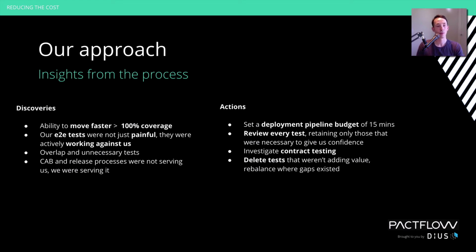And finally, we realized that the change approval board, or the CAB, was not really serving us. We were just serving it. And what we did was we showed that smaller changes were actually safer. And unfortunately, we had to do this by making it painful for the CAB to operate with so many small changes and really showing them what good looked like. But in a trustworthy way, we really built that trust with them, and we showed leadership in what we could be doing differently to get to where we want to get to, which ultimately is a safe and reliable production environment.